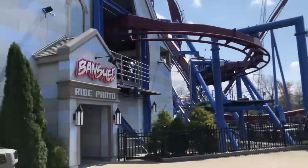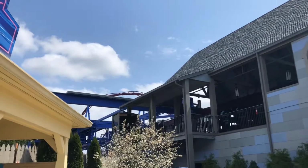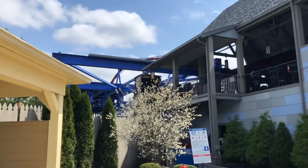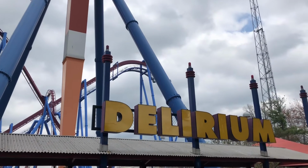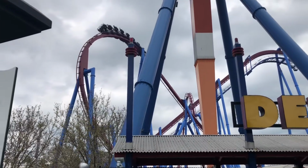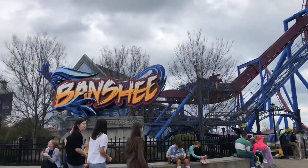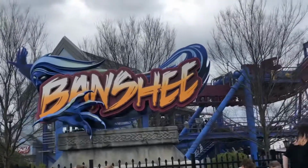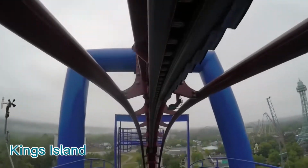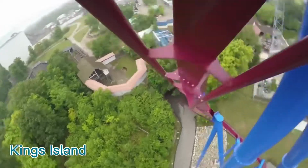Banshee, I feel like, since it has vest restraints, it allows you to feel the bumps in the track more, and that's why I feel it takes away from the experience. So I was really able to feel some patches that are a little rough on Banshee, and it's a fairly new roller coaster. The inversions were butter smooth. They were amazing. That first drop was amazing. But then again, at the bottom of the drops, you could really feel some rough patches.